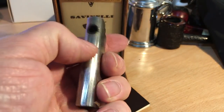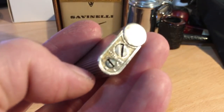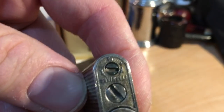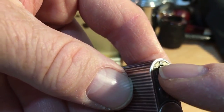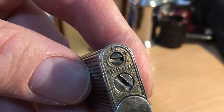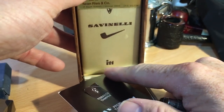Very, very nice pipe lighter, obviously. And on the bottom, you can see it says on it, right in the top there, top of the screw, IM. That tiny little IM there, which means it's the IM Corona, and it's made for Savinelli. You got the IM there as well. There you go.